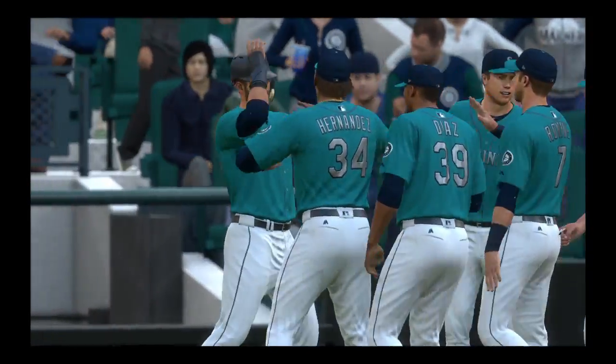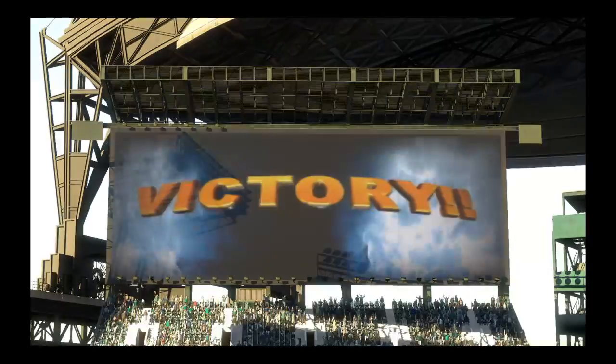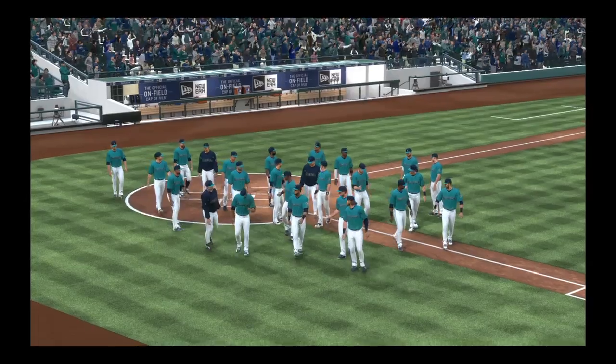Well, the way things unfold, you kind of had a sense that this thing was going to end in dramatic fashion, and that's exactly what happened. A walk-off for the win? Wow.